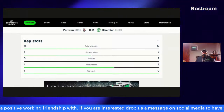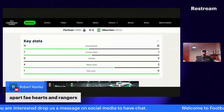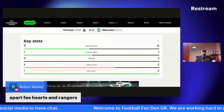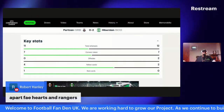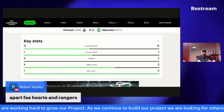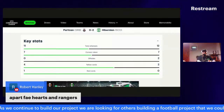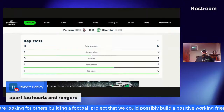Robert is saying, apart from the Hearts and Rangers, well, no, here on Fandom, mate, whenever Scottish clubs play in Europe, English clubs, Northern Irish clubs, Welsh clubs, here on Fandom, you guys are free to support whichever clubs you want, but here, as far as I'm concerned, I want to see all UK clubs doing well in Europe and progressing in Europe.